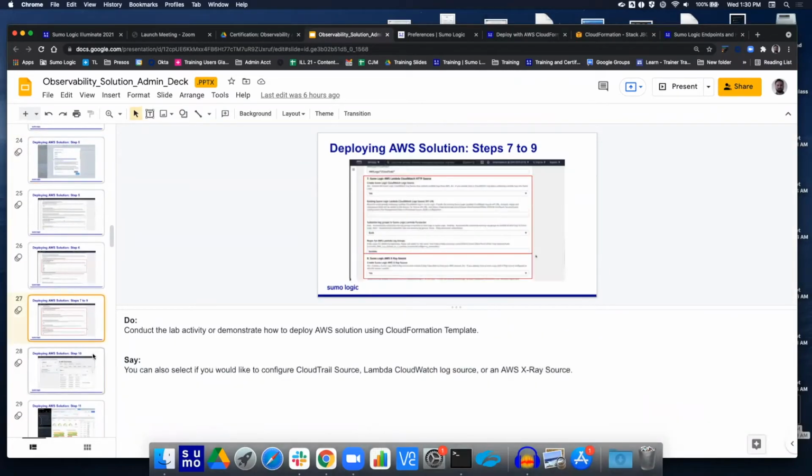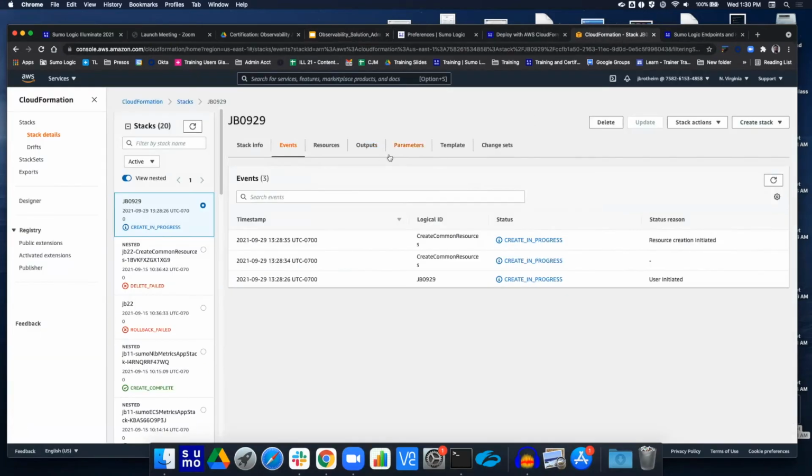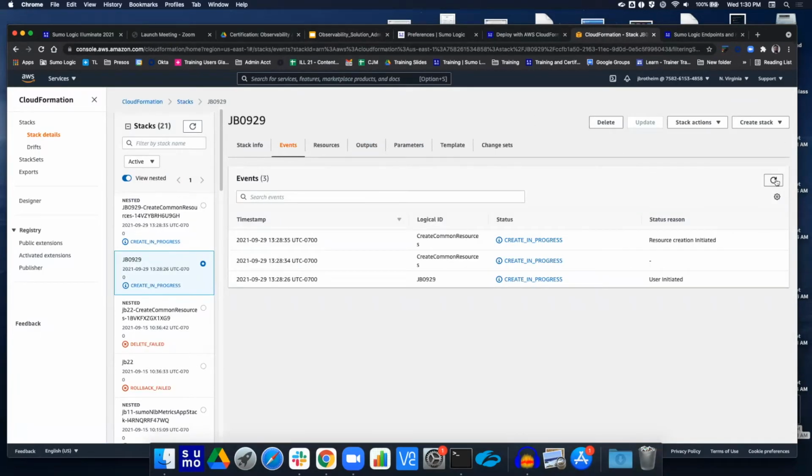Now, the step that we're waiting for is step number 10, because what I want to do next is actually see my data in Sumo Logic, but I can't do that until the data is a little more complete. So let's refresh. It's creating more common resources.